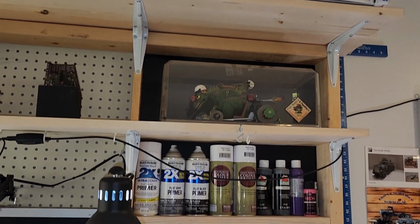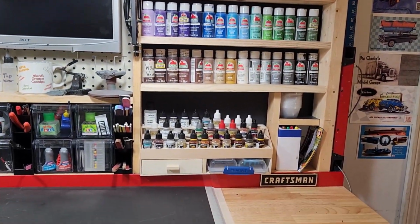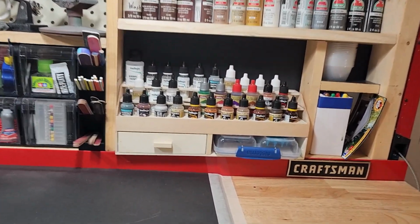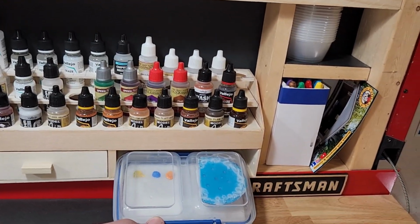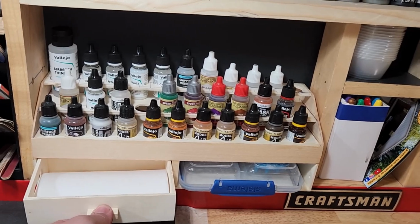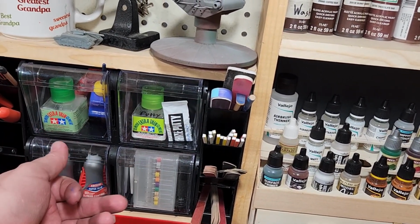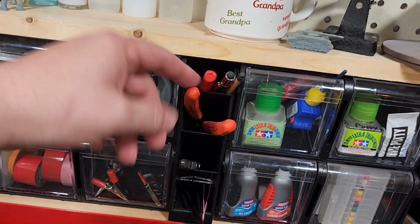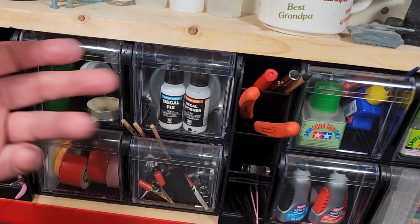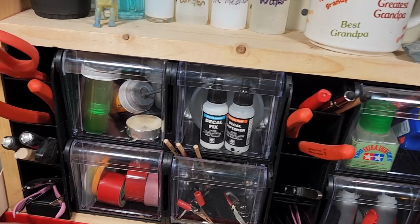Moving on to my bench, I have my primers, all my craft paints. I've got my pre-diluted air paints, my wet palette I made in a video a little while back, extra papers for the wet palette, sanding sticks, drill bits, putty. This is my marking and pinching area. I've got pliers and tweezers. My decal section, got the little cups and my details, all my clamps, my different kinds of tape.